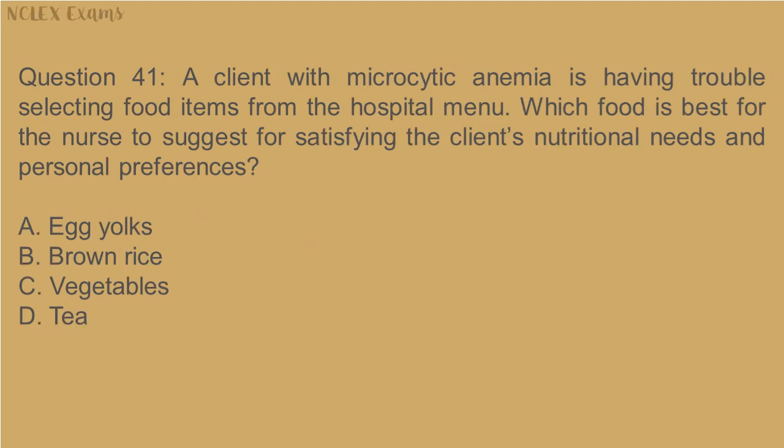Question 41. A client with microcytic anemia is having trouble selecting food items from the hospital menu. Which food is best for the nurse to suggest for satisfying the client's nutritional needs and personal preferences? A. Egg yolks. B. Brown rice. C. Vegetables. D. Tea.